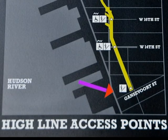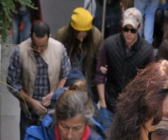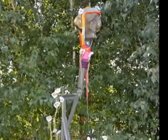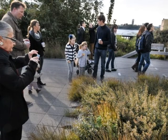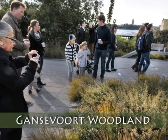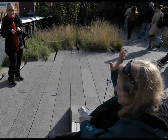Then we rose up the stairs from Gansevoort Street to enter the elevated Woodland Park. Marin's put in a bike lane as part of the reuse plan. However, the transportation agency originally planned to have parks along the rail line, although this is yet to happen. So New York's imaginative solution has much to teach us about adaptive reuse.